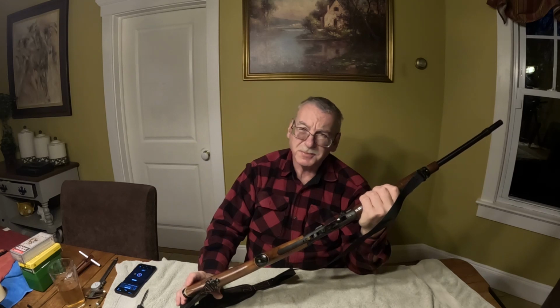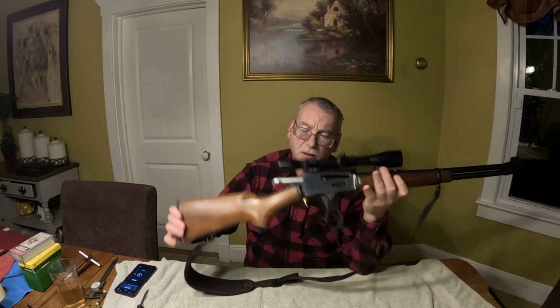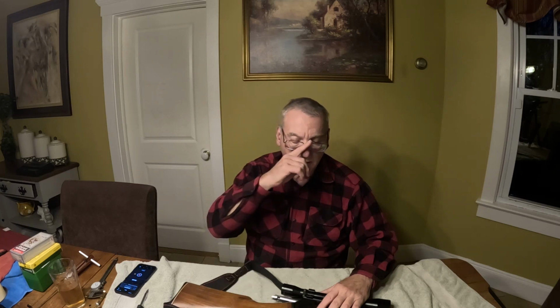In all, Marlin has made about 3.5 million of these rifles in its run. That's an astounding amount of rifles. Winchester to date has made about 8 million. So between these two companies alone, you got 11.5 million rifles, and the majority of them made in 30-30.